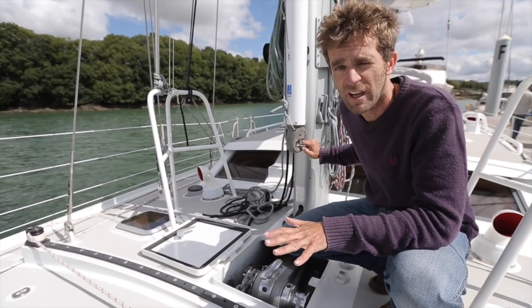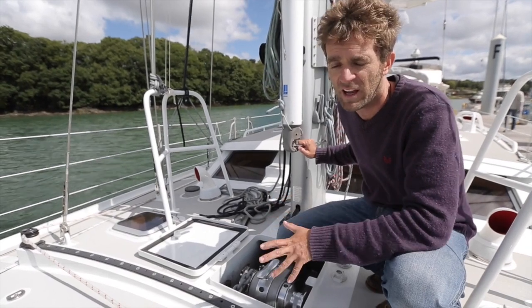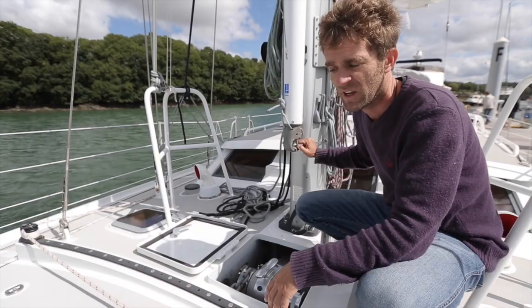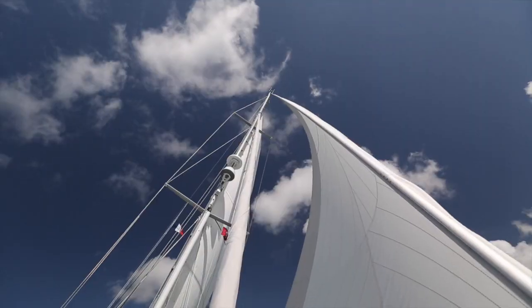An unusual feature of this yacht is the anchor locker, which is not in the bow as it is on most yachts. It's right by the mainmast here.